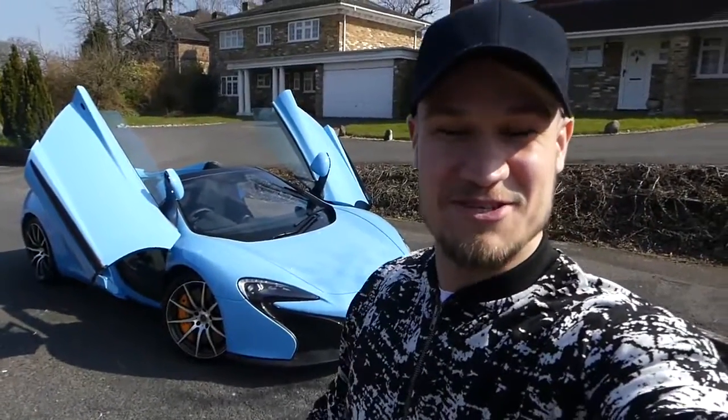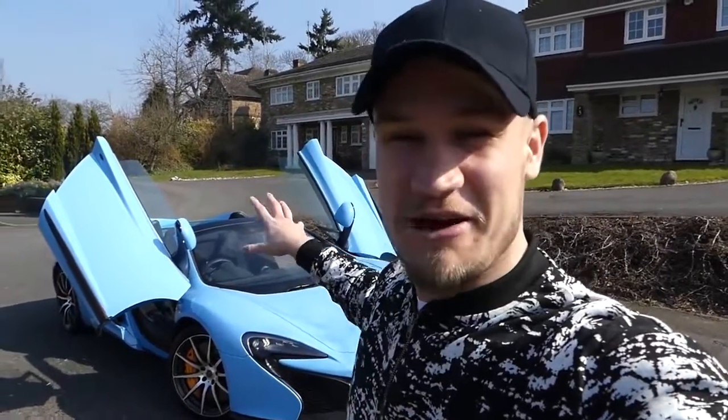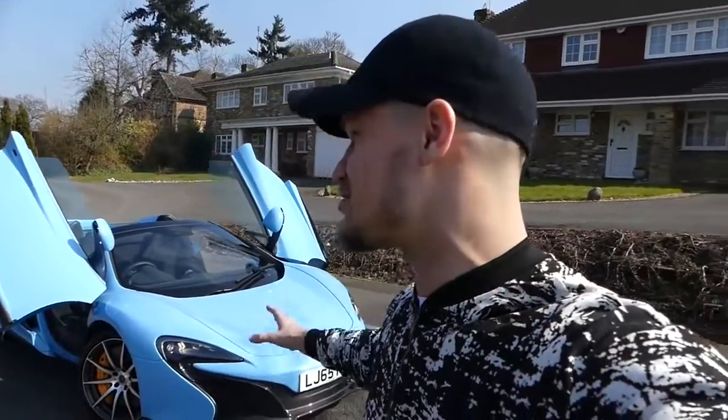What's up guys, welcome to Supercars of London, and today McLaren Ascot are the biggest heroes ever. We've got a fantastic beautiful blue sky ahead of us and also a fantastic beautiful iridium blue MSO paint £9,000 optional extra McLaren 650S Spider behind me, and today I have been given the keys to drive this car.